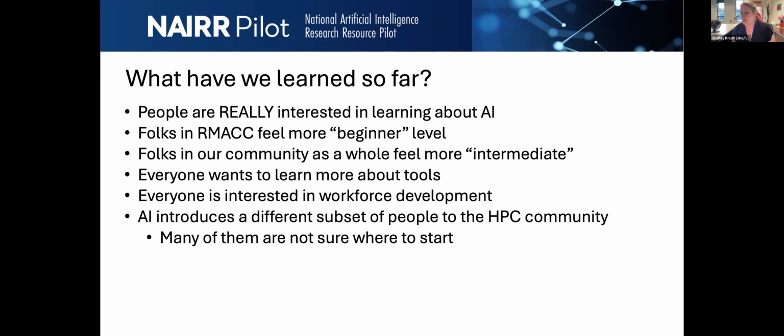The Rocky Mountain Advanced Computing Consortium, or RMAC, which some of you may be members of, is chaired by CU Boulder, and it's a consortium of folks in the Rocky Mountain region, different institutions that have an interest in supercomputing or research computing. We did a big event in April, and we're doing another one here on campus in August to teach folks about AI. And we put out surveys.